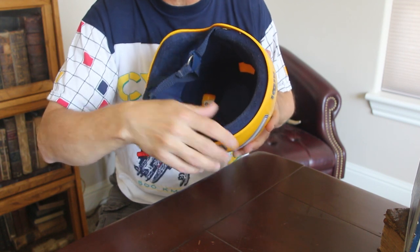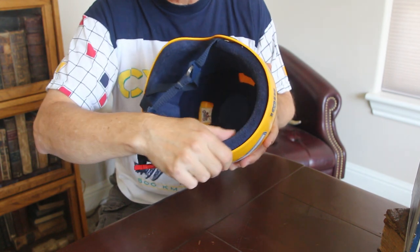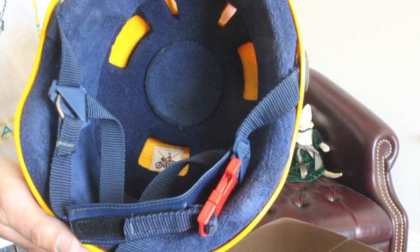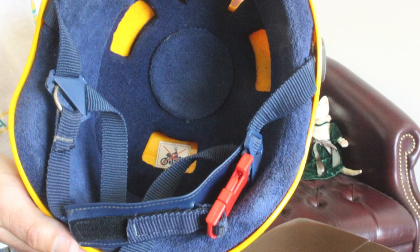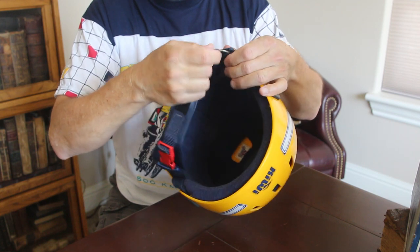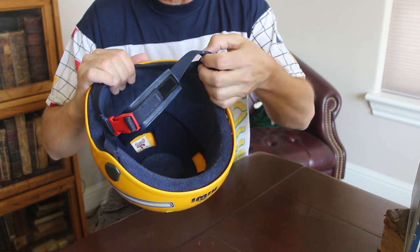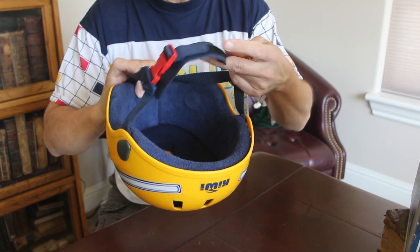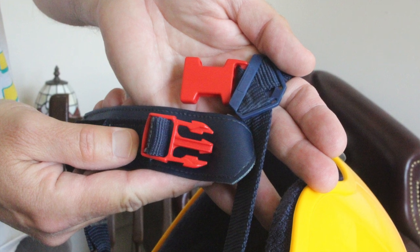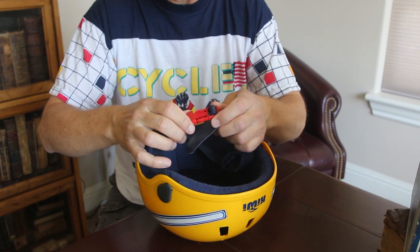I can't see the interior, but I'm guessing this is a styrofoam material because it's very stiff and it's covered with a blue fabric. The chin strap is very well made. It has some metal buckles. And this is one thing I noticed. These metal buckles are getting a little bit of oxidation, which I would have probably gone for a plastic buckle there to avoid. But the snap is plastic, and it's your standard type of snap, which is still in good condition.